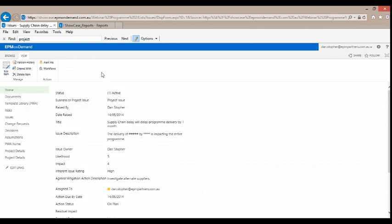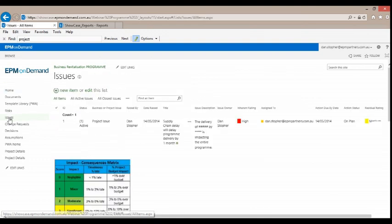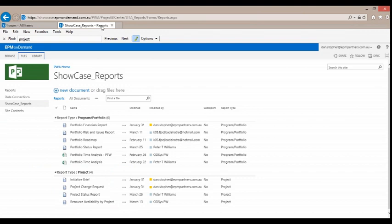So the key difference here is that this particular approach to program management allows for the program to have its own site, as you can see here. The risks and issues, as you saw previously, can be captured and managed at the site level, as can documents, for example, that are applicable for the entire program. In addition, you can run your project status report for the program and share that with stakeholders as you typically would.